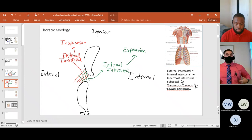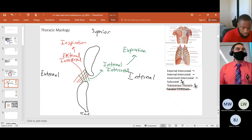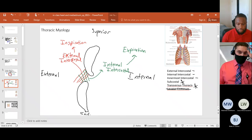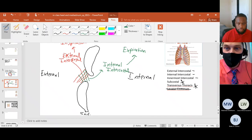So in Gray's, you're going to see it's innervated by the intercostal nerves, and it gives you a whole bunch of numbers. What it's really saying is that the intercostal muscle in between the eighth and ninth rib is going to be supplied by that one little nerve that goes right in between. Because this is what we see. And this is one of the great things about the human body. There are many. This is one of them.